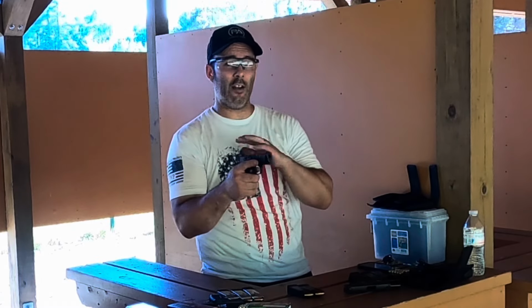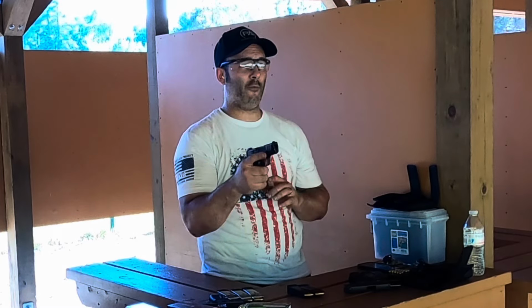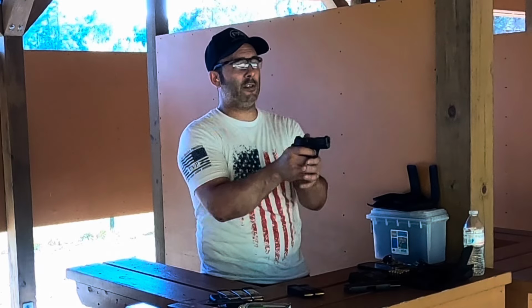This one's hammer fired, has a totally different type of trigger on it, and it's a little bit fatter of a frame, has similar stippling on it. Sights are very different as well, so let's see what I think of this one.